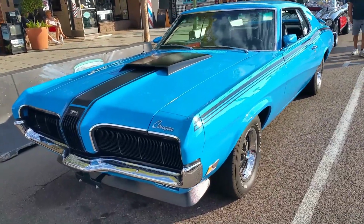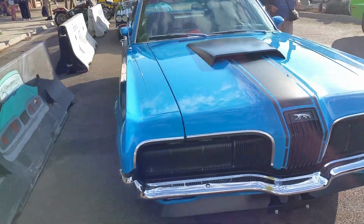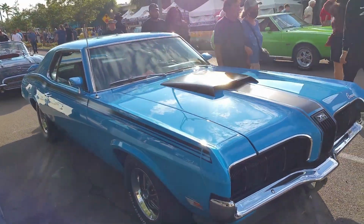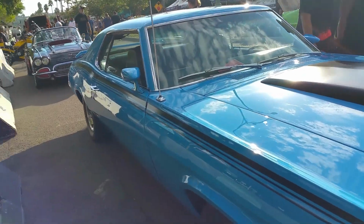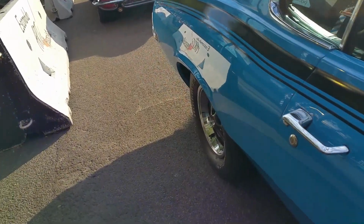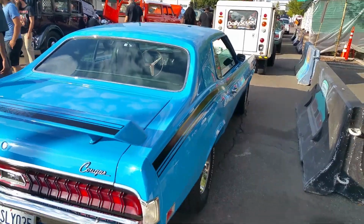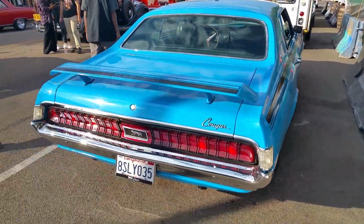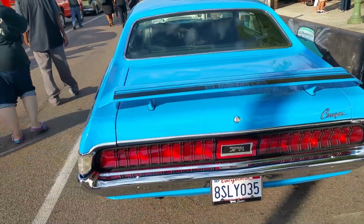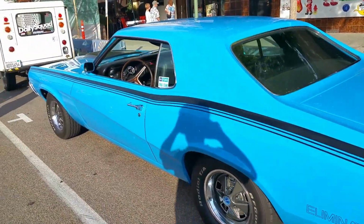Number 13 is a 1970 Mercury Cougar Eliminator with the 428 Cobra Jet engine, a restored rust-free California car in the competition blue, which is a real nice-looking color. And this one I recorded at my local car cruise night in San Diego, California, and it definitely stood out, that's for sure.